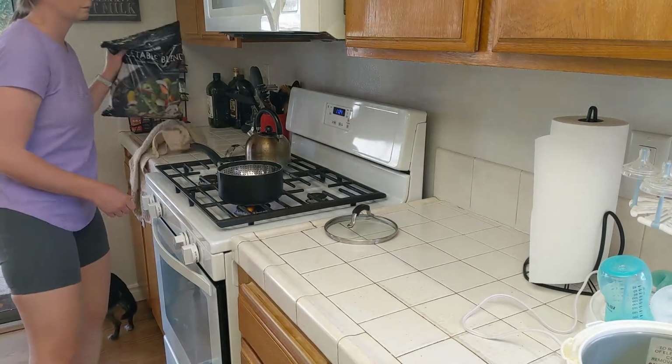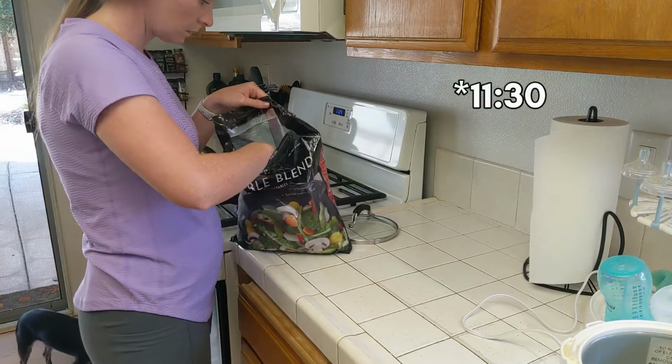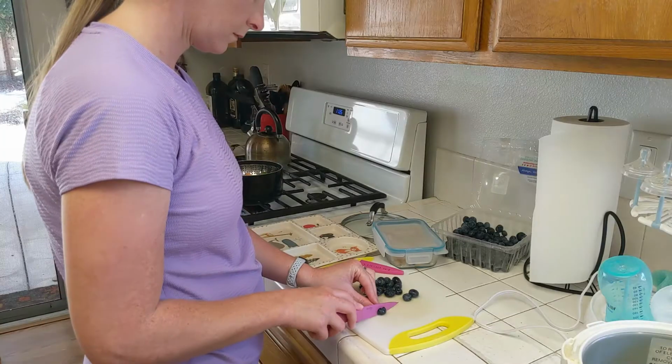After breakfast, Elliot took his morning nap after a little while, and he had another bottle before that, and now it's about 12:30 and time for lunch. I'm steaming some veggies out of this frozen Costco bag of stir-fry vegetable blend.